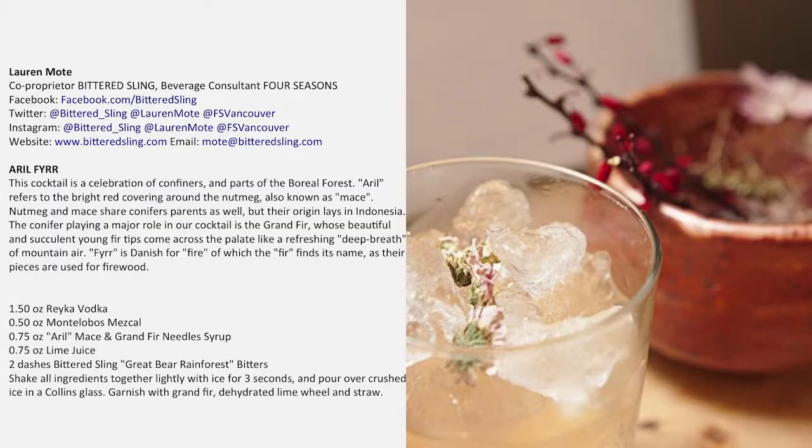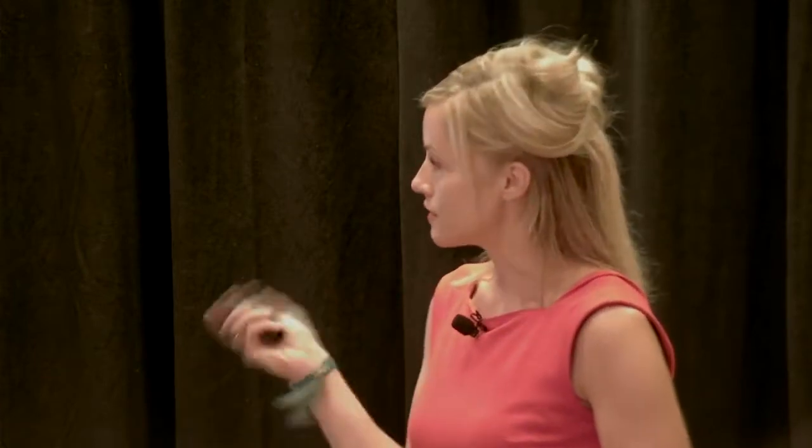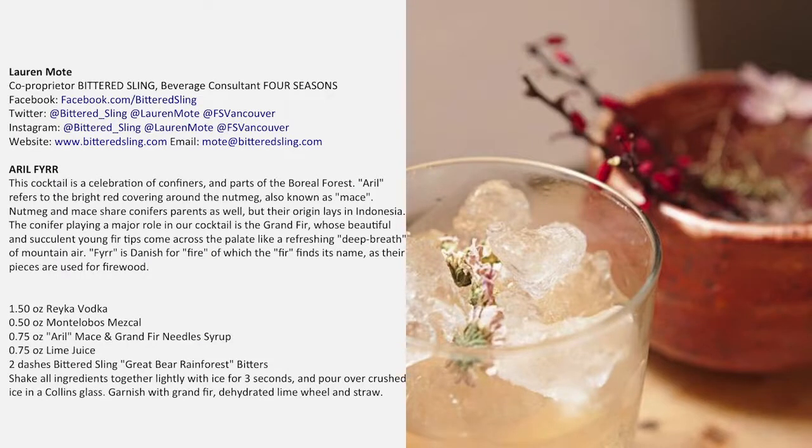And then a couple of drinks from Lauren Mote. Lauren is from Canada. For those of you that may know Lauren, she's the co-founder of Bittered Sling, Bitters Company. But she also runs bars up in Canada, and she's a tremendous ambassador for her country and the industry. And this is one of her cocktails here. There's a nice sort of lengthy explanation as to how the nutmeg works in here. She's using mace, so she's focusing on the idea of that casein and bringing that to life.